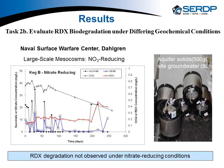So from here, what we did is we set up these larger scale mesocosms. You know, each of these got about 500 grams of aquifer solids and 8 liters of water. They were pressurized under nitrogen to keep them anoxic. We didn't set up an aerobic mesocosm because, again, in our microcosms, we didn't see any evidence of degradation.